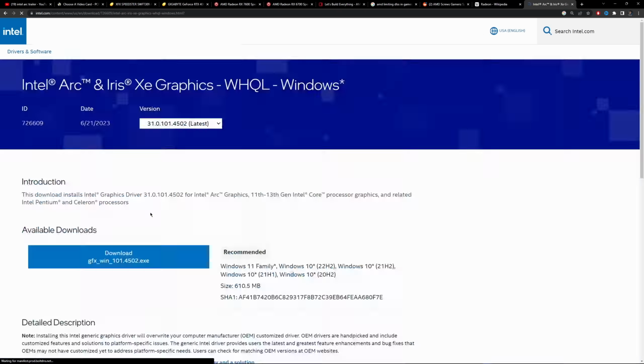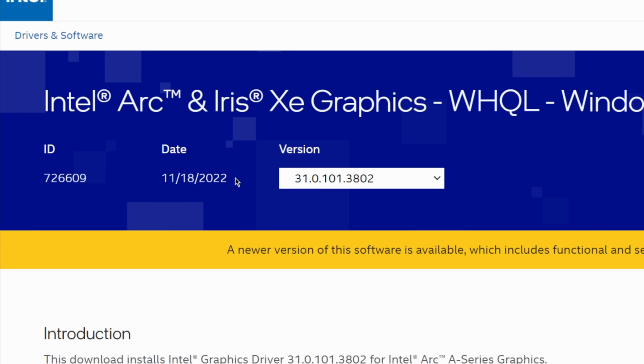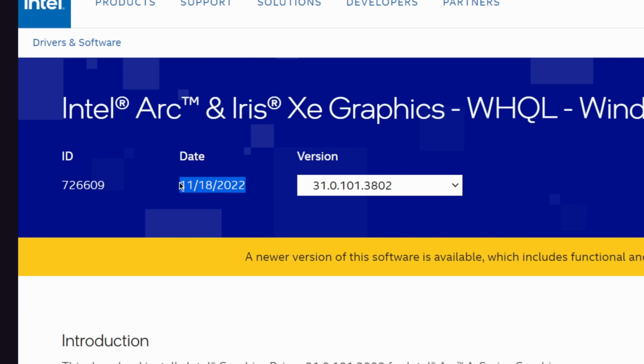They keep putting out drivers and drivers. That's what I wanted to test. I wanted to test the words of all the reviewers that are saying that Intel is doing great with their driver updates. So what I did is I downloaded the earliest possible driver I could find on Intel's website, from November 18th in 2022, so I could experience this for myself and show it to you guys instead of just believing what everybody says on the internet.